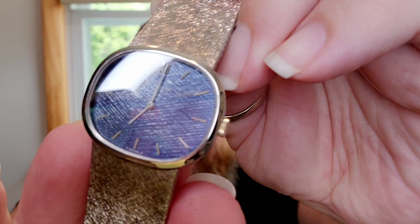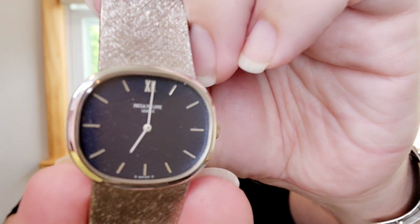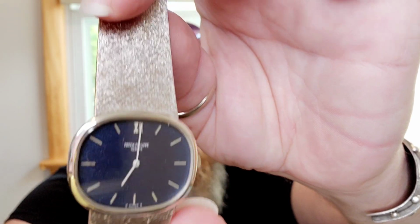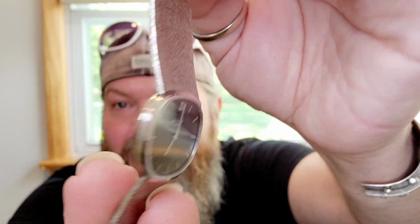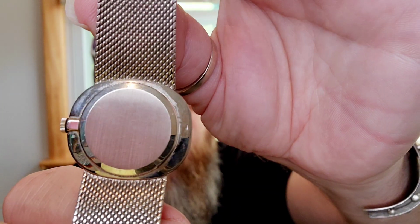Look at the Patek Philippe. Patek Philippe, that's the face right there. Look at that brushed gold. Amazing, amazing. Patek Philippe, in my humble opinion, even though I'm not a watch collector, and there's so many people who are going to watch this that are going to know so much more than me on watches, because I've always felt like a watch was utilitarian.